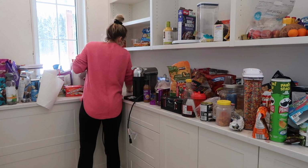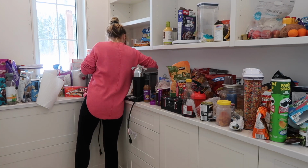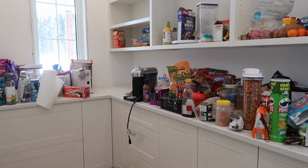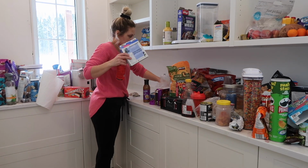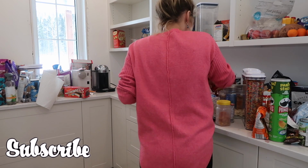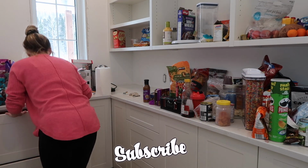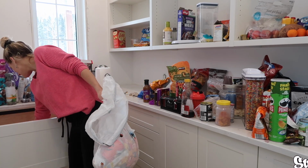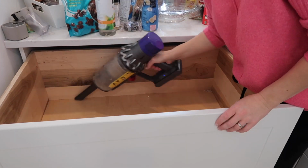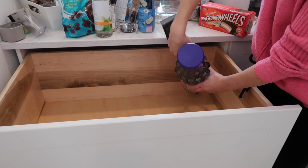So today I've got a ton of organizing to do. We just moved into our brand new build a couple of months ago, and we are still finishing some of the building process while we're living here because my husband is a contractor and is able to do a lot of this stuff himself. So for us, in order to save money, we moved into the house even though it's not done because he's doing the work and it's going to take a lot longer than if you have a crew of guys. So anyways, today I'm organizing my pantry.